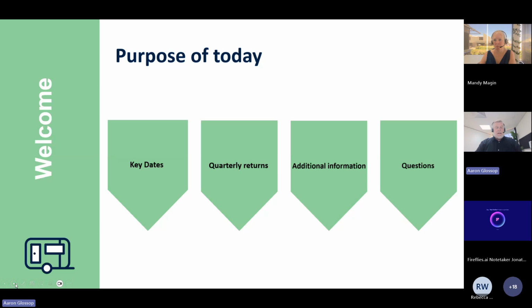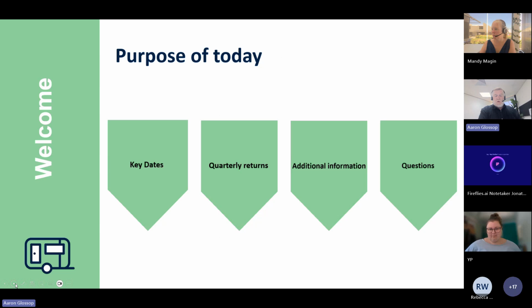Today's session is all about helping you confidently complete and submit your quarterly return for the Portable Long Service Leave scheme. We scheduled this event knowing that your returns were due a week later, so they are due on the 21st of January, which we'll get into a little bit later on.